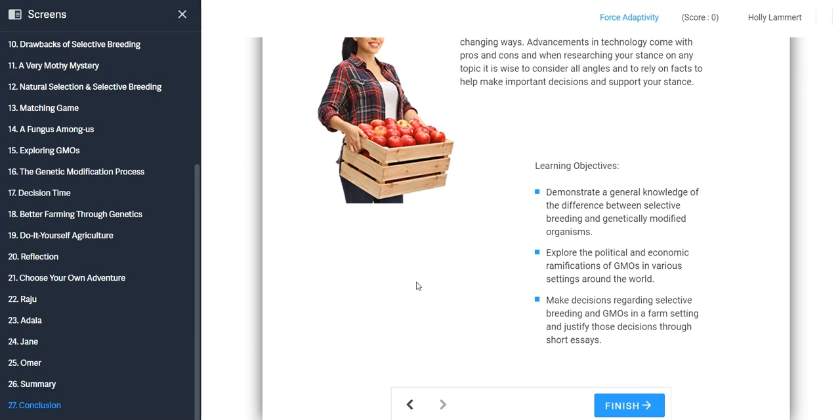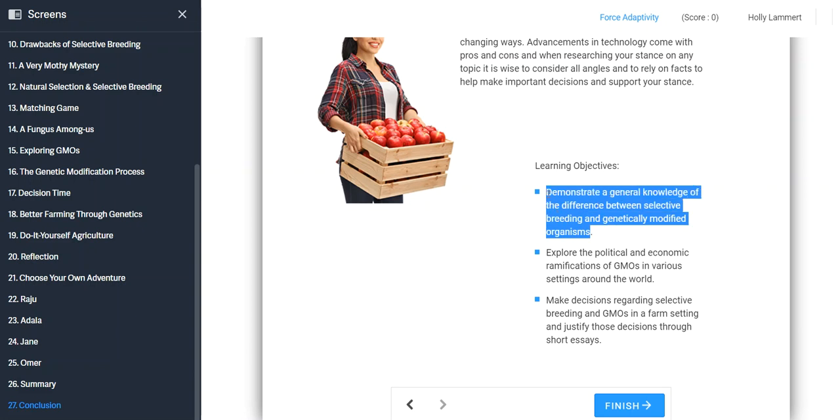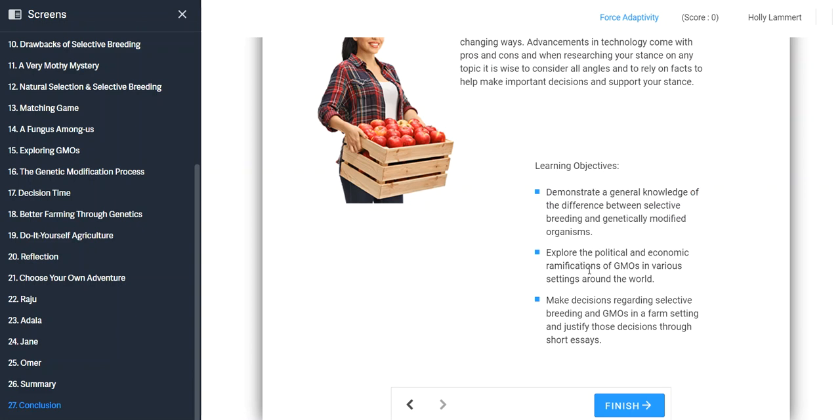Your conclusion here is the last thing. At the end of this lesson, you should be able to demonstrate a general knowledge of the differences between selective breeding and genetically modified organisms, explore political and economic ramifications around the world, that's what you just did, and then make decisions regarding selective breeding and GMOs in a farm setting through your short essay.